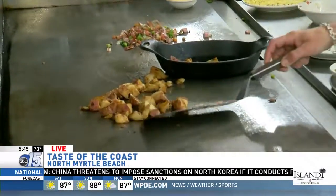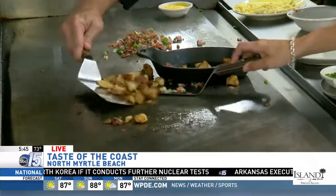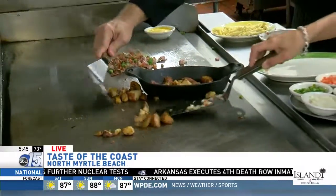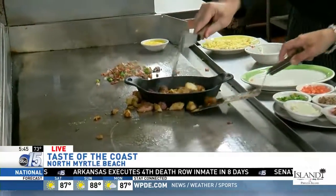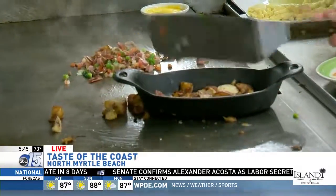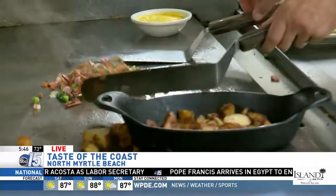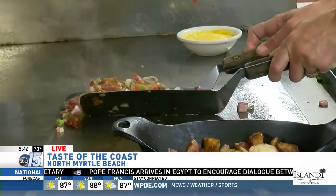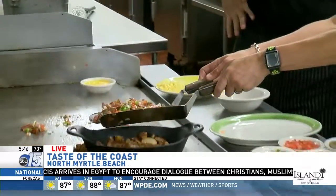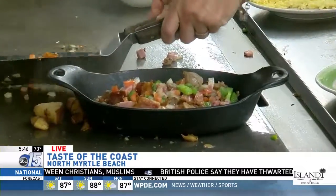Throw them in there? Yep, throw them all in. All right. I'm not as skilled and precise as you are. Okay. All right. So now that we got those in, go ahead and just take these two spatulas and put all that on top. Okay. All right, yeah. Woo! That's a 36-ounce skillet, so this will definitely feed a hungry person.